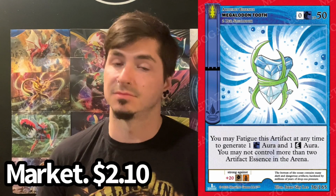So Megalodon Tooth with a market of $2.10, the highest besides Prism Aura. No 10s recently sold, and it's got a pop of 3.